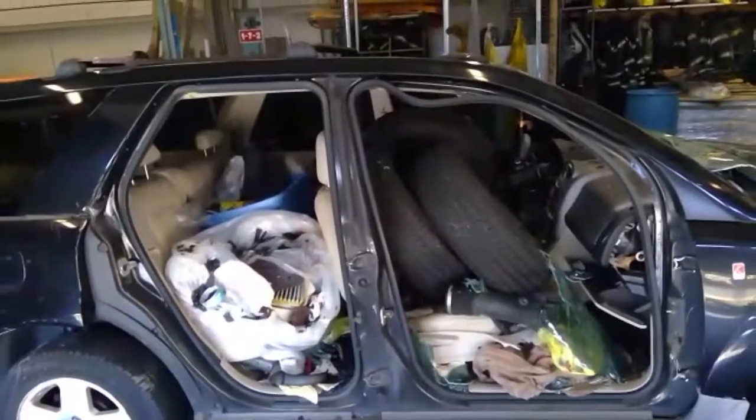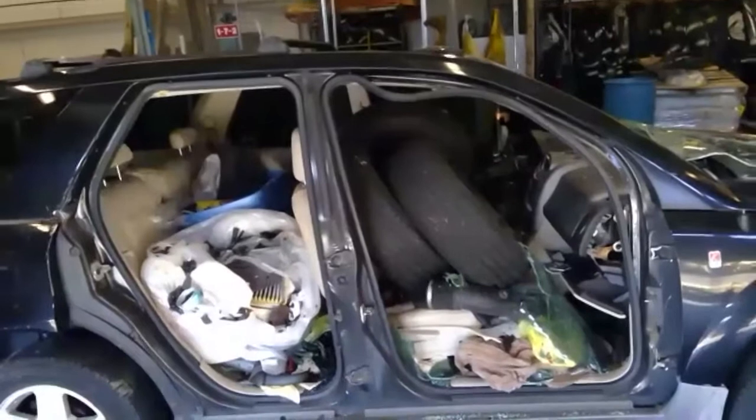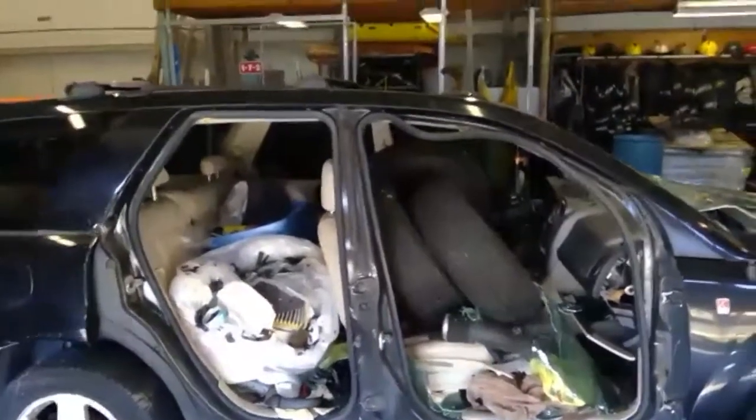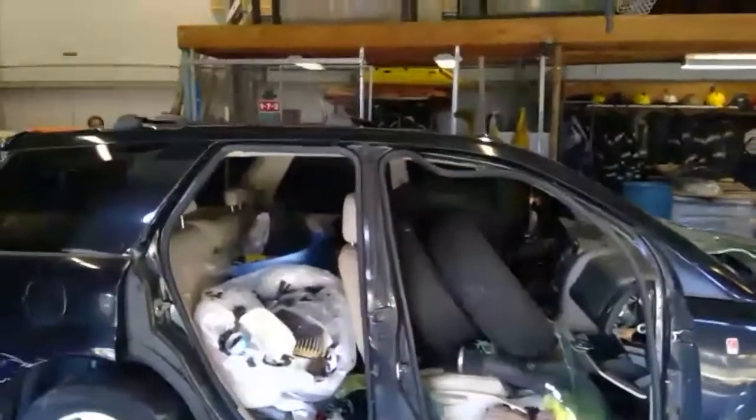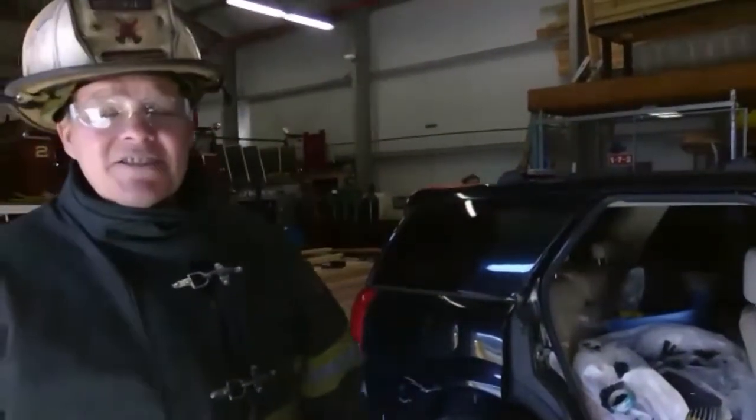All right, Chief, we had a quick question. What if we had an overturned vehicle with victims entrapped? Overturned vehicles on the side, techniques are the same.